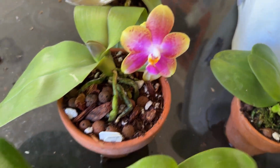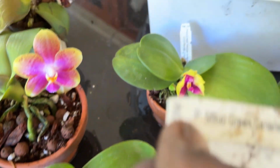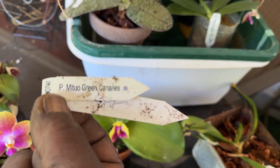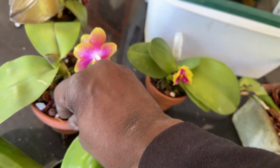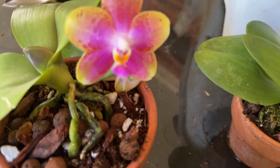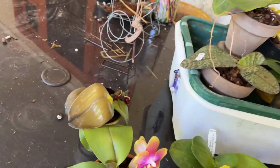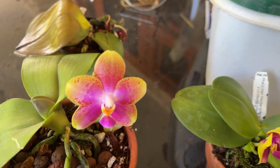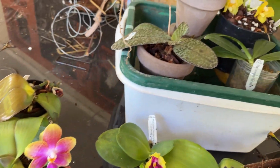Next one, beautiful. Beautiful, look at that. Is Phalaenopsis Mitsuko Green Canaries. And these have all been recently repotted. Nothing. But despite that, so very beautiful.